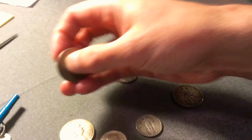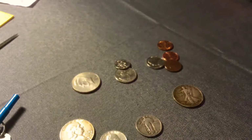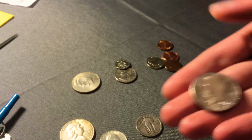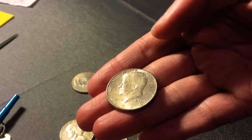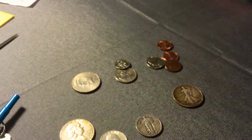And you got the Kennedys. They've already been around a heck of a lot longer, and it's just a totally boring design. Here you do have a 64 Kennedy, back when they actually made them out of silver, 90%. What else do we got here?